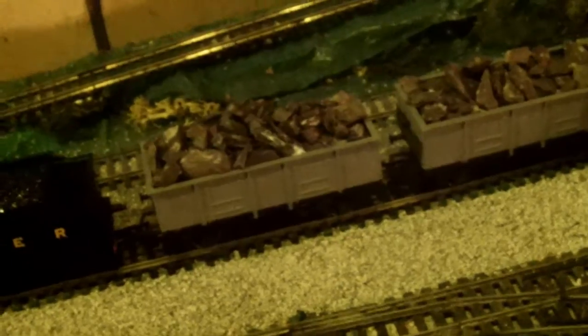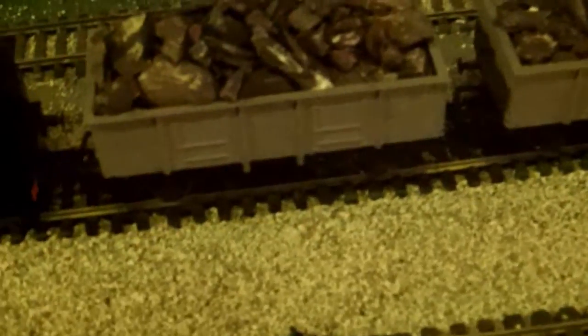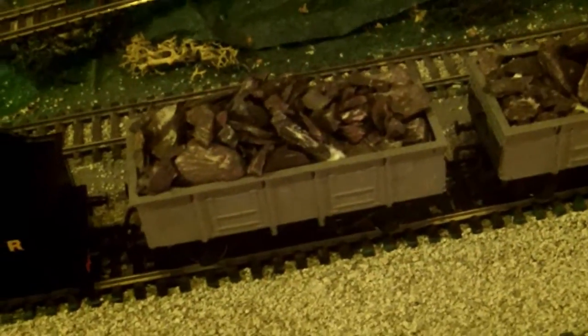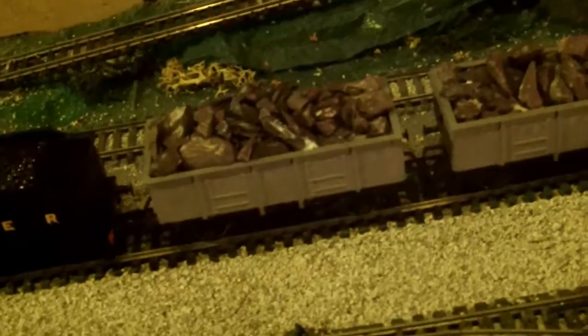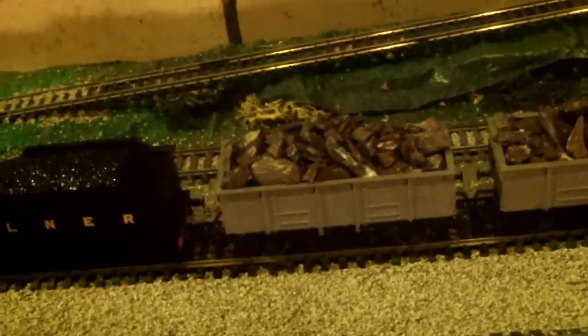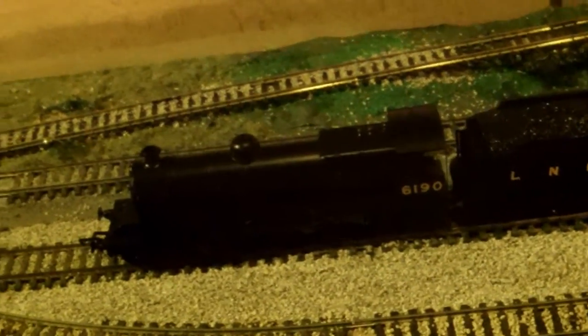I took the slate out, measured cardboard to the length of the wagons, glued it into the wagons, and then just sprinkled the slate on the top. Not only does it look much better, but the wagons are also lighter. So locomotives should be able to cope hauling this rake without struggling around the bends.